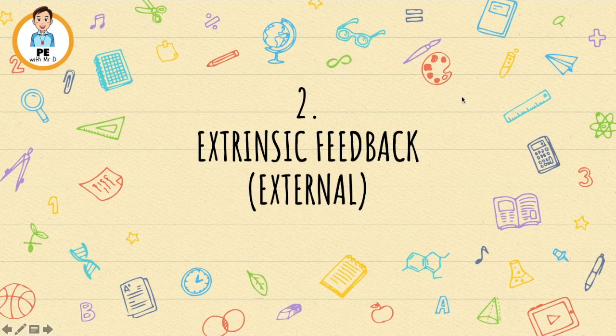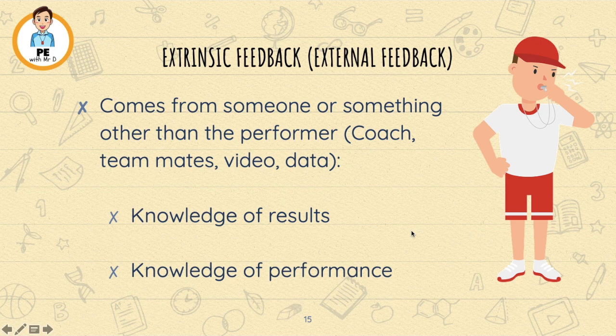Now we're moving on to extrinsic feedback. This is the opposite to intrinsic feedback. This comes from someone or something other than the performer. Examples would include a coach, teammates, video, or even data. There are two main forms here, knowledge of results and knowledge of performance. Let's have a look at these.